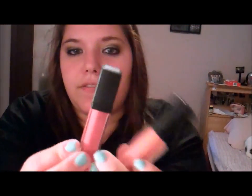Then I have two e.l.f. Glossy Glosses, and the first one is in Berry Blush. So this has like a doe foot applicator, that's what that looks like. Or not doe foot, it's like a little brush applicator, sorry. Then this one is in Ballet Slippers, which is a really nice nude color. You can see that in the tube. Okay, I actually think that's everything.